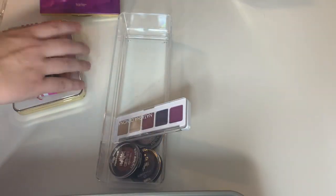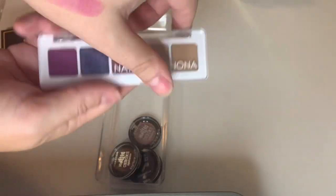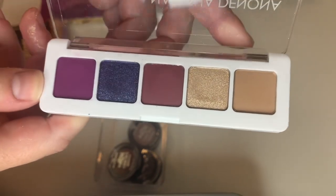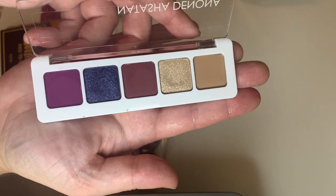So next up, I have Natasha Denona's Mini Layla Palette, which I also bought on Reddit. And it's gorgeous, gorgeous, gorgeous. I want all of her mini palettes. Look at that. It's like the size of my hand. It's so tiny. I'm super excited.